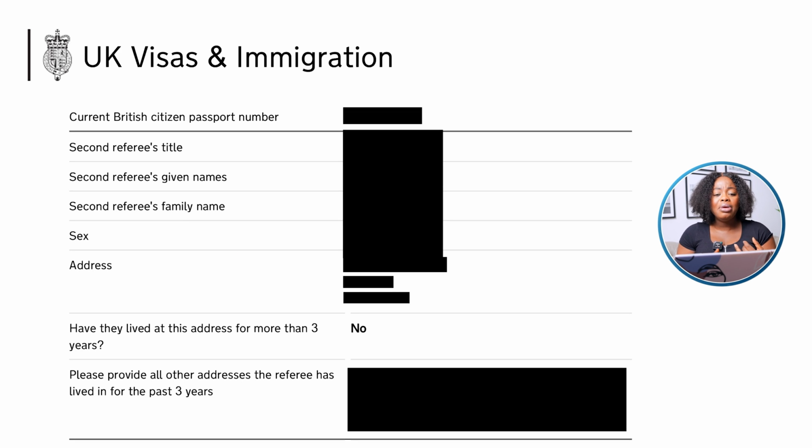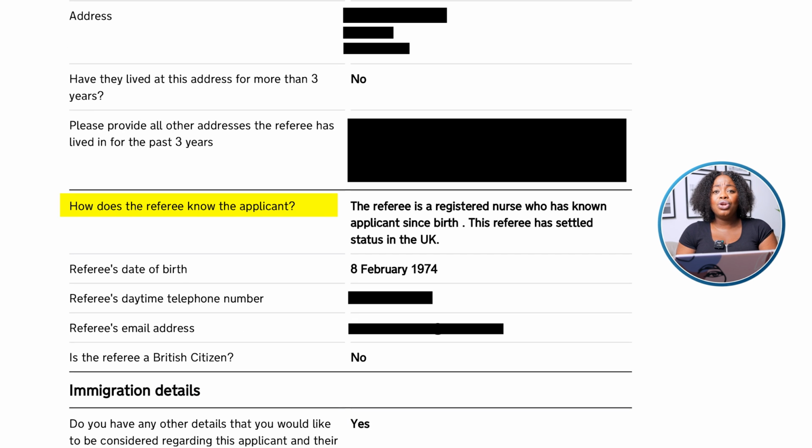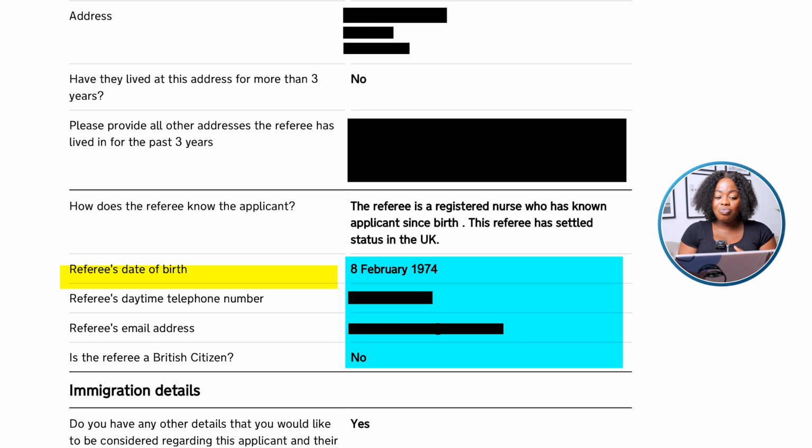Then on the next page, they asked for the second referee's details as well: the name, the address, the email, and so on. Then they said provide all other addresses that the referee has lived in for the past 3 years. If your referee has moved in the past 3 years or has lived in more than one place, do ask for all those addresses. So I put all of them there. Then they asked how the referee knows the applicant. Again, I said the referee is a registered nurse who has known the applicant since birth. This referee has settled status in the UK. This person is not a British citizen but is a permanent resident, so I put that there. The referee's date of birth, number and email, I put all that there.